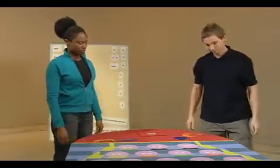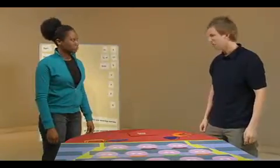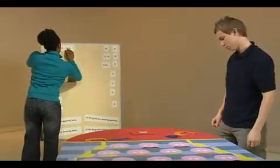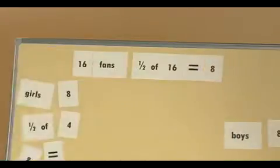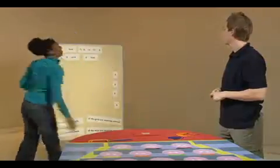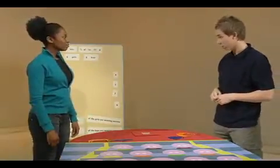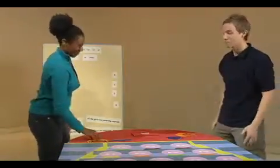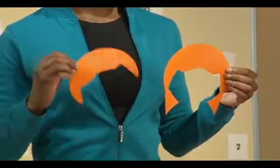Okay, right. There are 16 fans, and half of them are girls. So how many are girls? Look. Sixteen fans. Half of 16 is 8. Okay, so 8 of the fans are girls, I see. Well, that means 8 of the fans are boys. Okay, I've got it. So, we need 8 of these for the girls' hair and 8 of these for the boys.